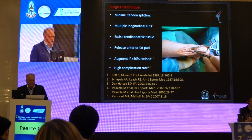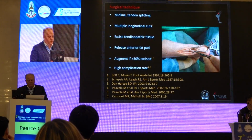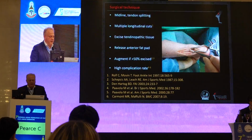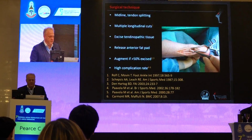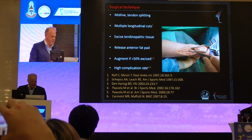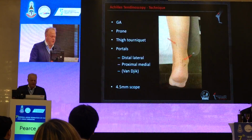So then the formal surgical technique, there's a midline tendon splitting approach. You can make longitudinal cuts and not excise any tissue, but most people would excise all the tendinopathic tissue and release the anterior fat pad. And with this, you definitely need to augment with an FHL transfer if you've taken more than 50% of the width of the tendon. I'm not sure I agree with that in the insertional, but in the non-insertional, that seems to be true. But there is a high complication rate.